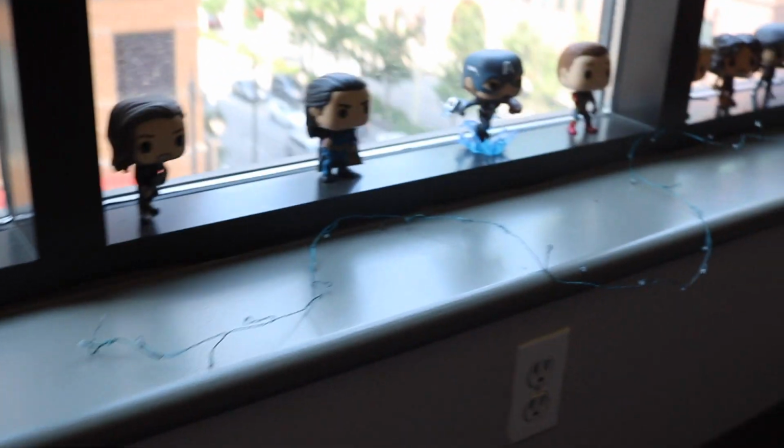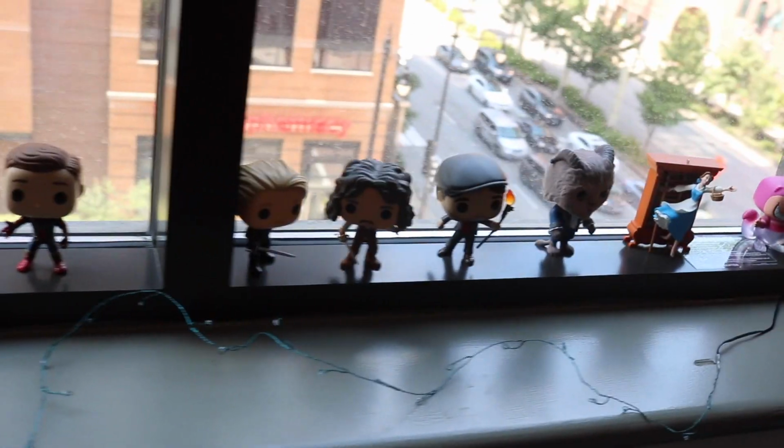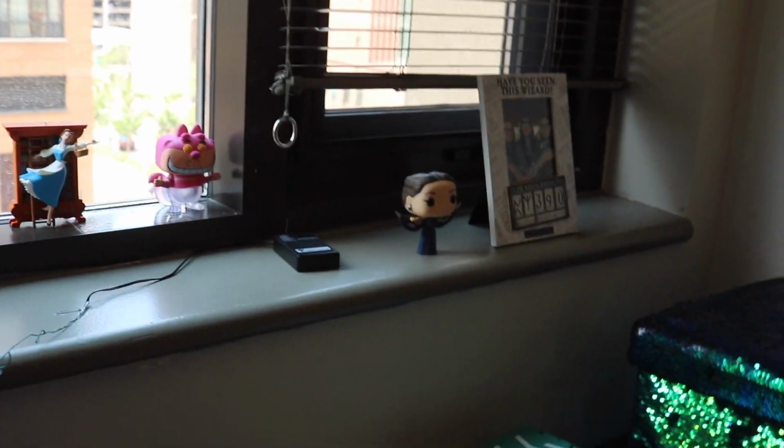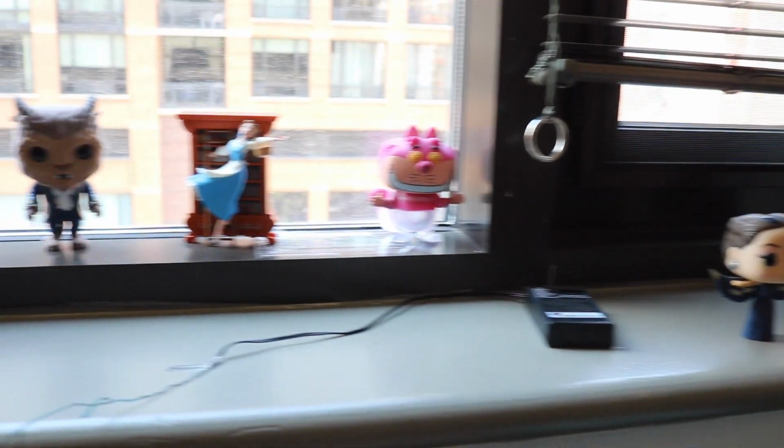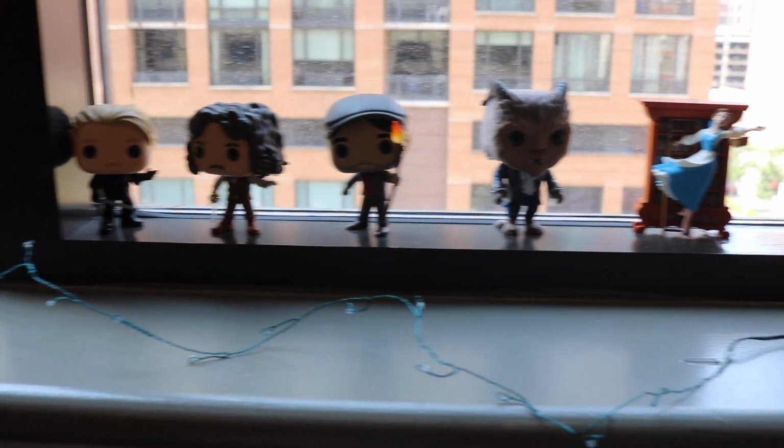I have my Marvel ones on one window, so there is Bucky and Loki and Cap and Spidey. Then the next windowsill brings me over to my Disney section, which is Wesley and Inigo from The Princess Bride, which is now on Disney Plus, so I officially count it as Disney. Lin-Manuel Miranda in Mary Poppins Returns as the lamplighter, the Beast, and then an ornament of Belle.